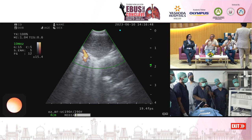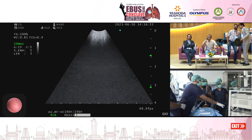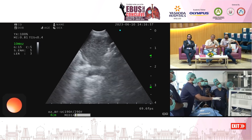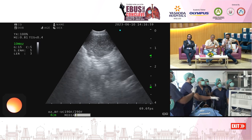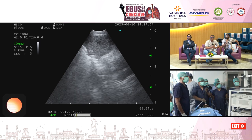Can we have the EBUS screen frozen with the lymph node on it, please? One second. Yeah, we'll focus on the 11L and we'll do that. What is the provisional diagnosis based on the imaging appearance?